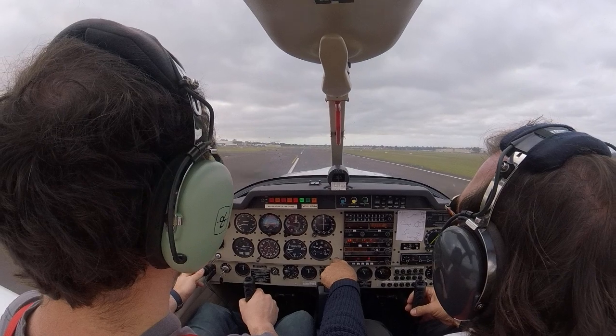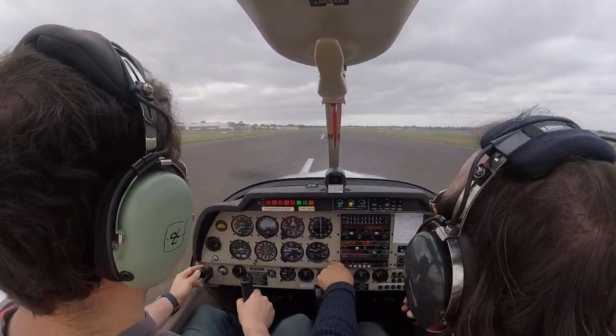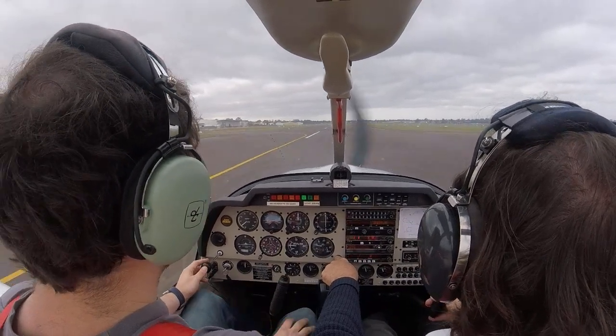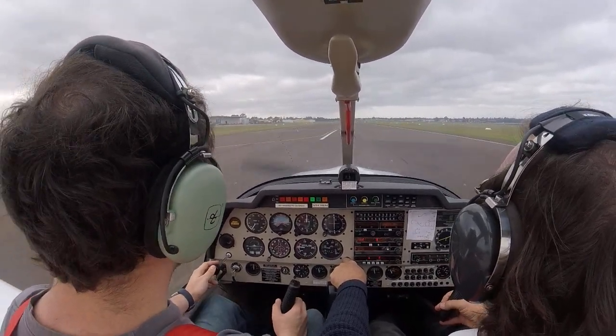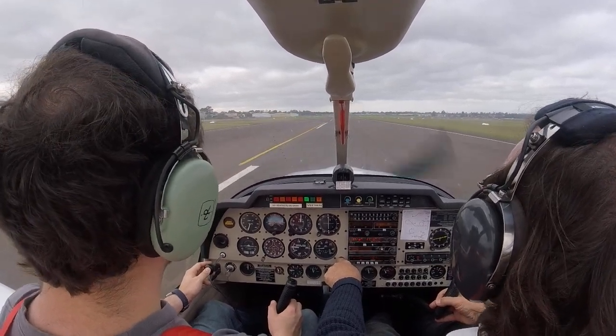Bit more back. Uniform November Foxtrot Joint Final. Runway 11 left before establishing 3 miles. Joint Final. Hey, taking over. Uniform November Foxtrot is in receipt of Foxtrot. Copied.